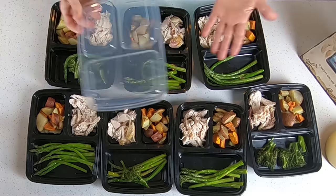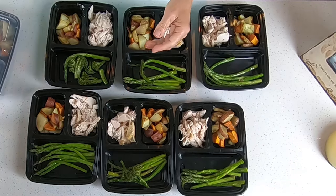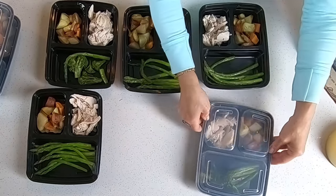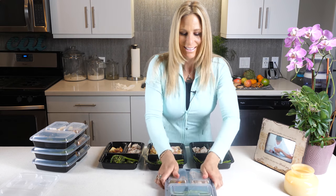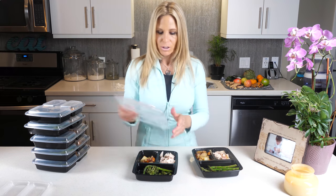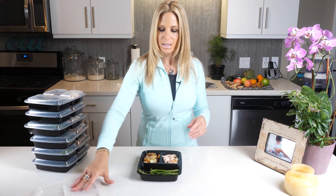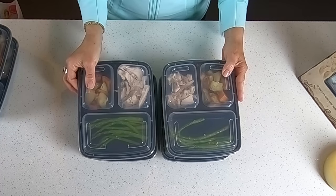So there's your meals for the week. Nice and pretty. Just put your little lids on. I'm so happy I don't have to do this again until next week. You can also do this with breakfast. You can make yourself a little quiche with some eggs. You can do it with lunch. You can get salads, and I'll show you some new recipes every week to help you have quick and easy recipes that are anti-inflammatory.